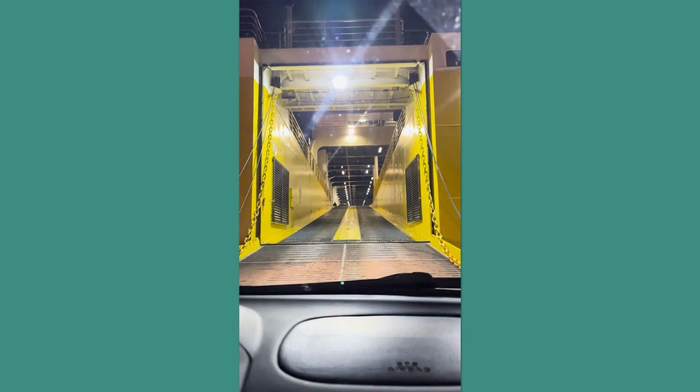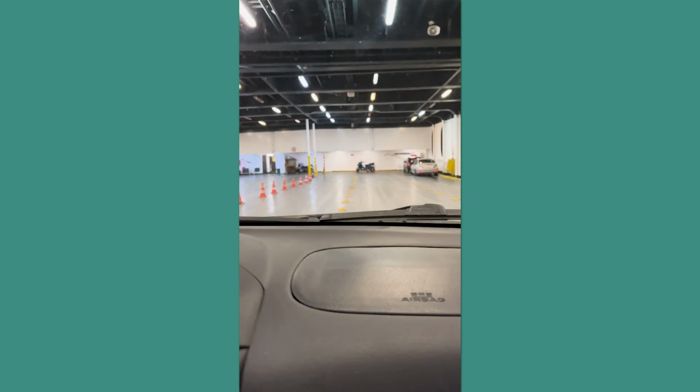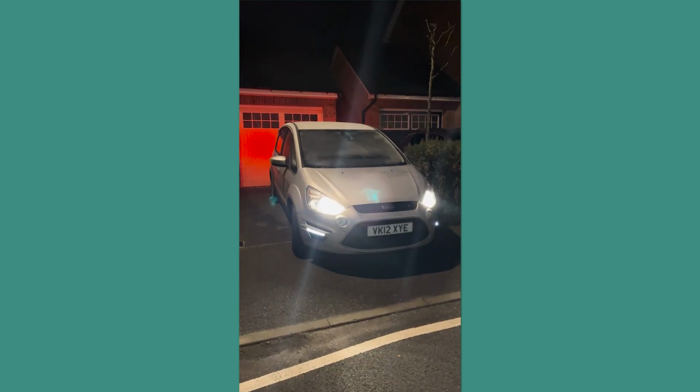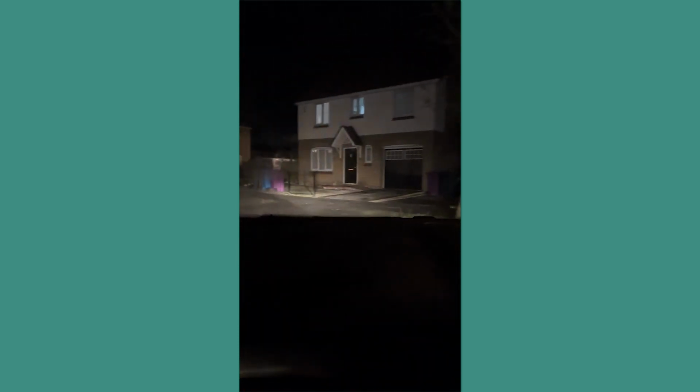The ferry alone for the dates that we were looking at was around 450 to 480 euros, whereas the cost of driving, the fuel and the tolls, was around 400 euros. That's a no-brainer for us, which is why we opted to go overland.